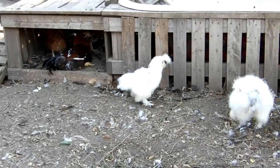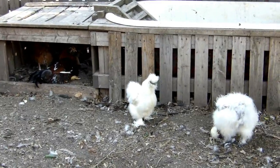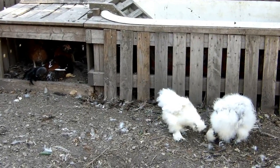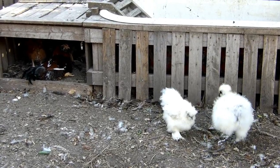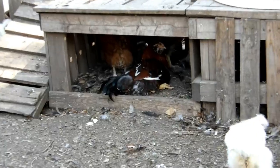It'll be this rooster bred back to the offspring of this year's hatch, and I should get 50% strippers, which would be no feathers at all on their neck, but still everything else silky quality. 5-toed, same feathers.